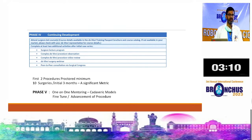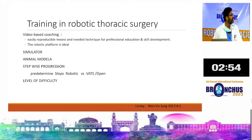This entire process probably takes you about 45 days or 60 days, is the program, and I guess it costs about, I'm not very sure, about $1,000 or something like that. In India, there are two centers, I guess, which are offering. One is in Kochi. I'm not sure where the other one is. Hopefully, with Dr. Bala's initiative, we'll have one here soon.